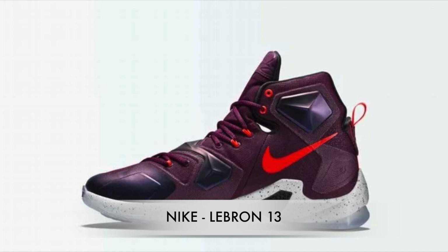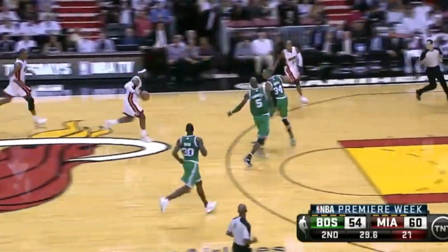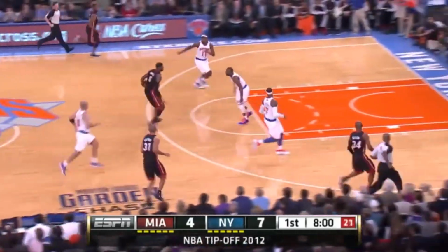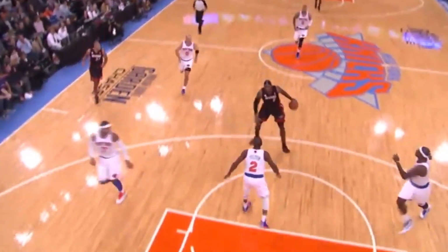Nike Lebron 13. The Lebron 13 is a shoe truly worthy of its unlucky number. The showcase model dyed in the same color as the interior of your favorite uncle's '89 Cadillac Brougham. These kicks will go down as little more than an asterisk of the King's incomparable career, so much so that the quarter is adorned with a giant rubber asterisk.